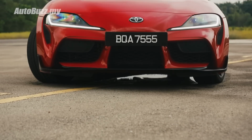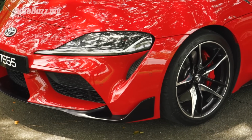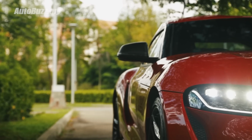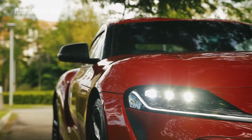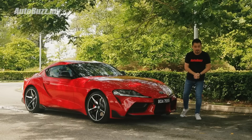The front door, it might take some time for you to get used to it. The headlights, which have a slight resemblance to the predecessors, are LEDs and it's got a pair of very angry DRLs. Now next up, it is something that I need to address. Yes, you're right, the fake vents.